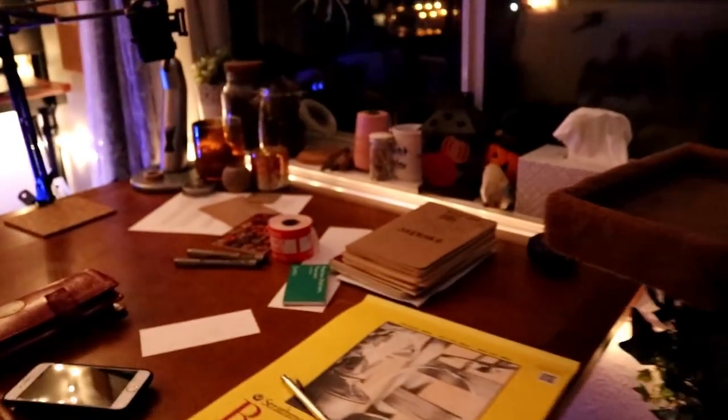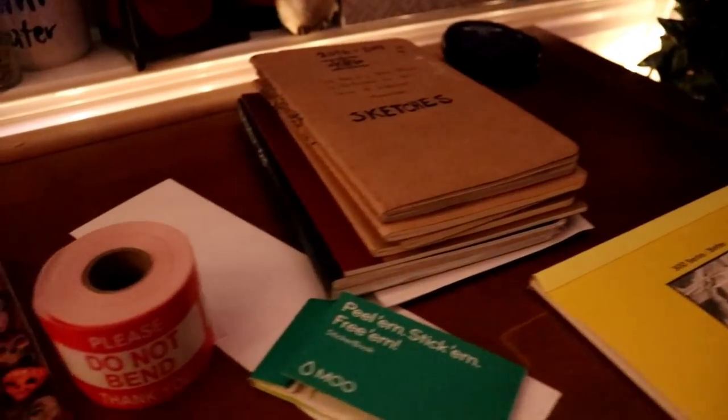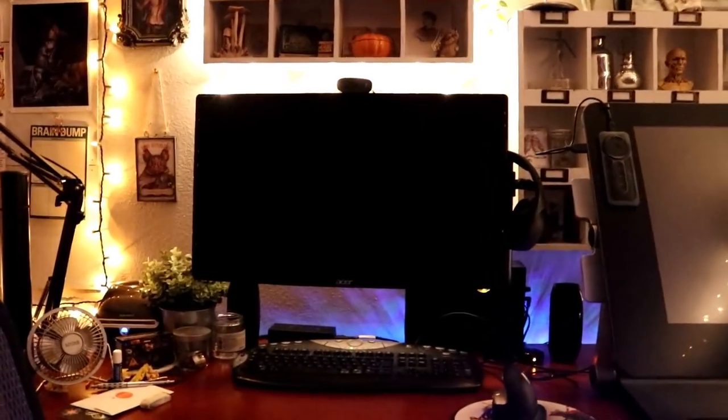Here is my drafting table, which is kind of messy right now, and a pile of sketchbooks because I'm working on a sketchbook compilation that's going to be on Kickstarter really soon, so keep an eye out for that. And this is my Cintiq, so this is what I do most of my illustrations on, a Wacom Cintiq.